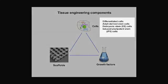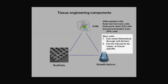Now, the cells that we're talking about are cells that are very similar to what Dr. Pomerantz was mentioning, either cells that are already committed, which are differentiated cells, or cells that are not yet committed, whether they're adult-derived stem cells, embryonic stem cells, or the induced pluripotent stem cells. The latter three categories are cells, again, that are not yet committed to a particular function. And as Dr. Pomerantz mentioned, the definition of stem cells are those cells that can renew themselves through successive cell division so that you still maintain a pool of uncommitted cells. And these cells also have the ability to be induced to take on certain organ or tissue functions.